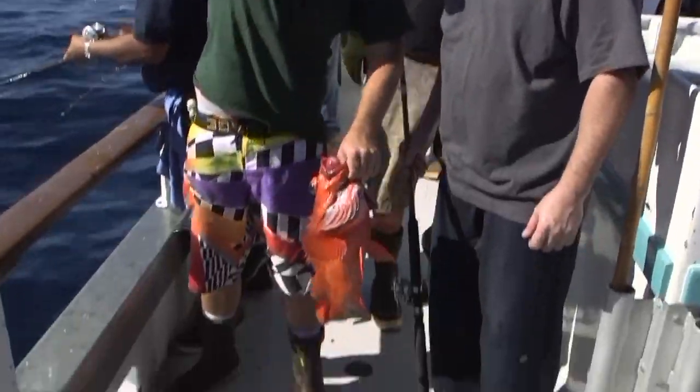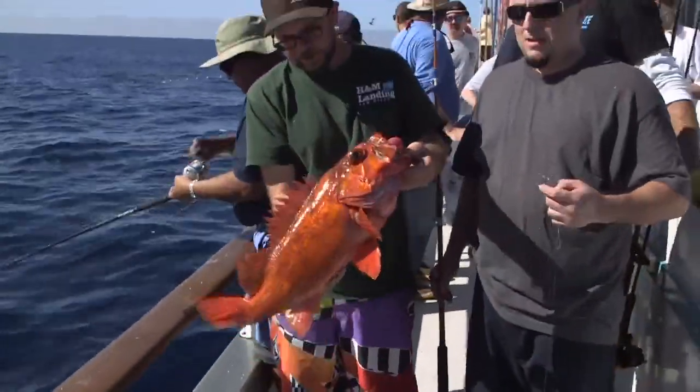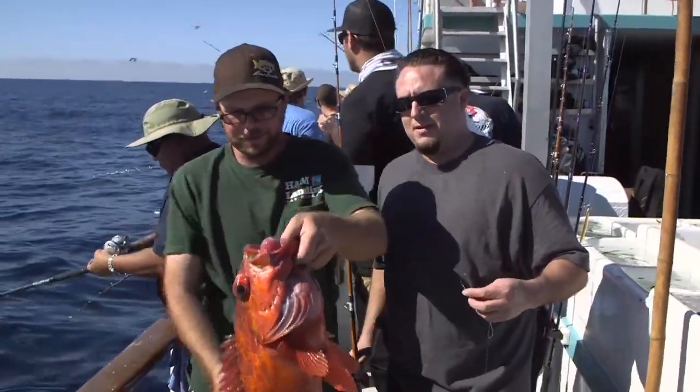Another quality vermilion rockfish on the dropper loop, live bait. Nice one. What number? 33.